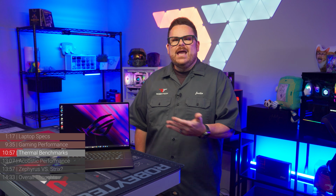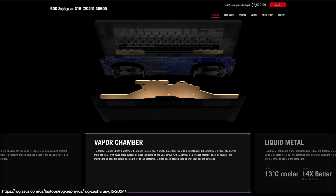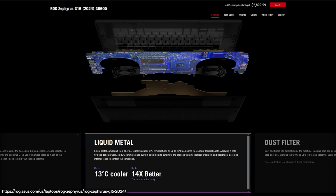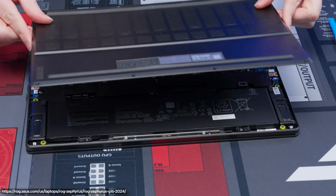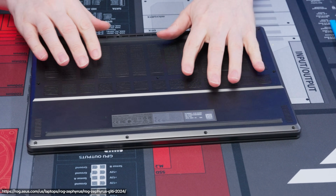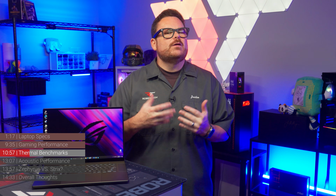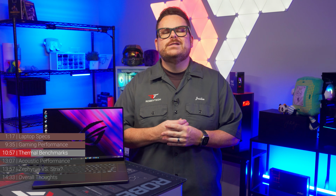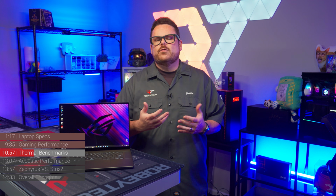In this laptop, Asus is using a combination of two heat sinks, a large vapor chamber that contacts the CPU, GPU, and VRMs, Thermal Grizzly's liquid metal compound to assist with contact, and dual impeller fans. In theory, this combo helps direct heat away from the keyboard and touchpad while increasing airflow to the main components. In practice, we saw the system actually take around 2 minutes to stabilize before the cooling system really kicked in. Even then, it took another 15 seconds to stabilize any thermal throttling we were seeing.